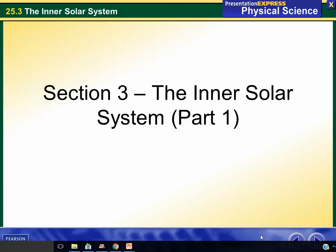Integrated Science. This is Mr. B, and we are going to continue on with our astronomy unit. This section is going to focus on the inner solar system. The last section just kind of focused on the Earth and the Moon and how they relate to one another. So now we're going to take a look at some of the other planets that fall within what is called the inner solar system.